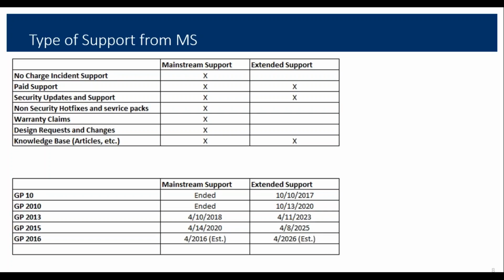So on this bottom portion of the screen, I just wanted to point out the different versions that are currently on mainstream and extended support. For example, if you are on GP 2010, your mainstream support has ended, but you are still under extended support all the way through until October 13th, 2020. And with GP 2013, mainstream support will go through until next year, 2018, and then extended support will end in 2023.